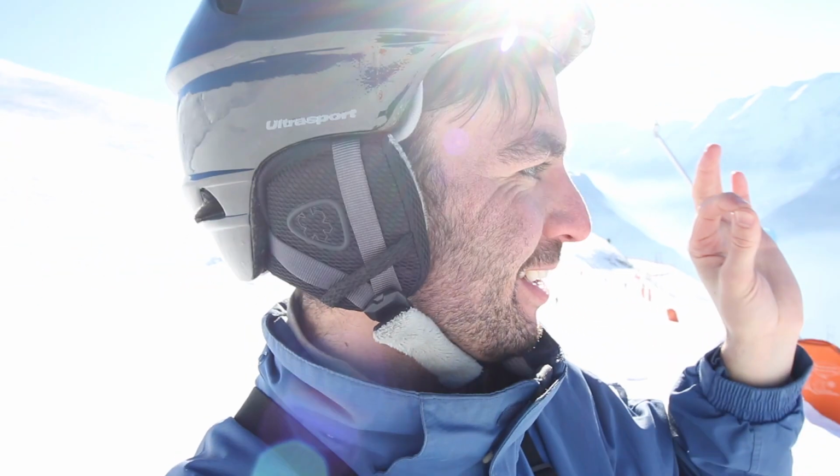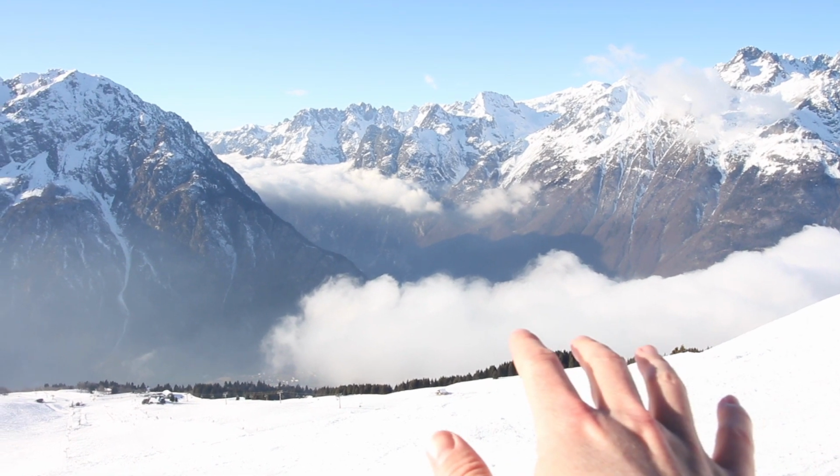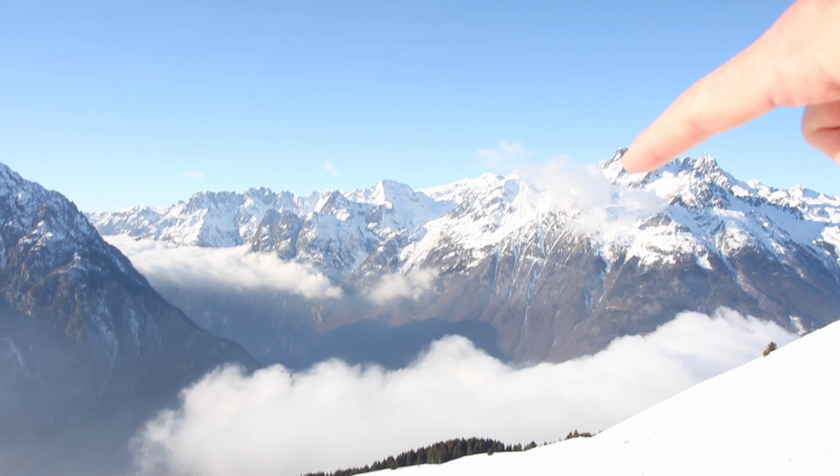Problem solved actually. We dropped down from where we were before, caught a lift, and we've come over to the side of the valley where them big clouds were, and it's worked out really nice. There's another layer of clouds that are rolling in right to left. We've got the little ones that are up on the top.